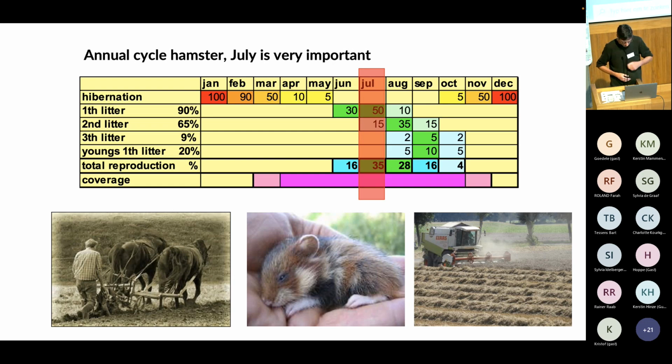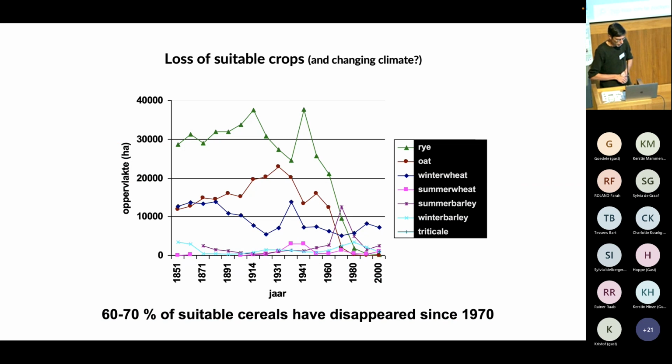This is the same graph, only with more colors. The hamsters hibernate, of course. They have the first litter in June. July is also a very important month for the hamsters. Maybe a part of the females will have a second litter, a very small part a third litter. But you see the red line is the moment of harvest. At the moment it's impossible for hamsters to produce enough juveniles to have a sustainable population in the long term. What's even more problematic is the loss of suitable crops in the last decades.